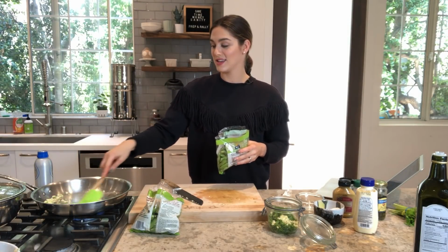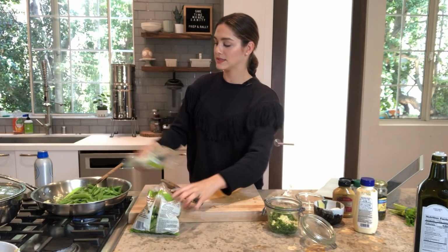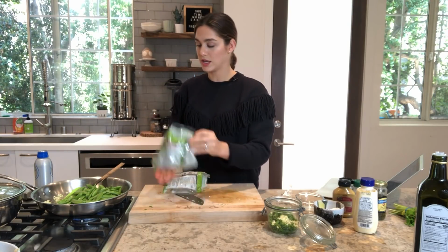Oh, it smells so good. Garlic and a pan with oil. Heaven. All right, I'm gonna throw my peas in. If you wanted to cut all your peas in half, by all means, go right ahead. Totally your call how you wanna go about doing it.